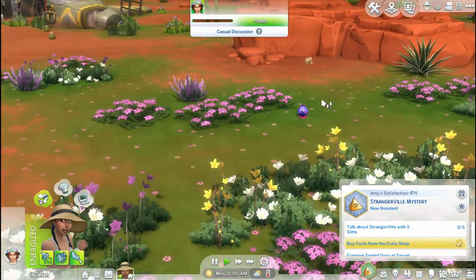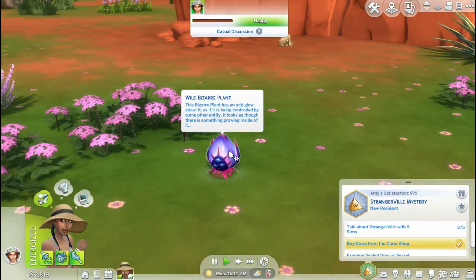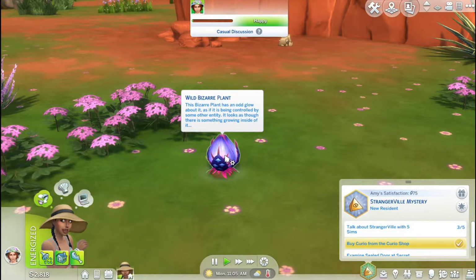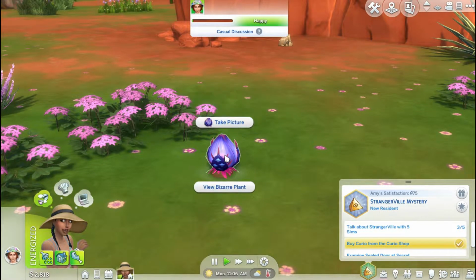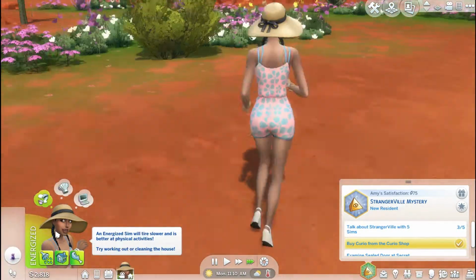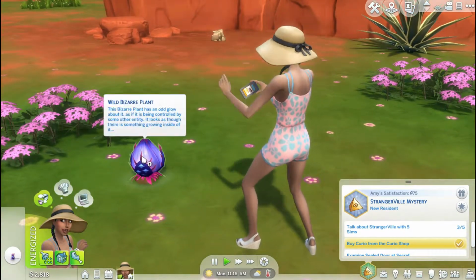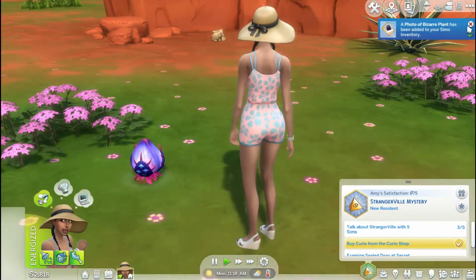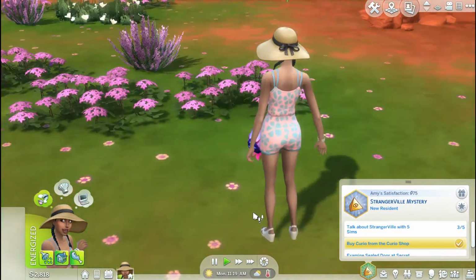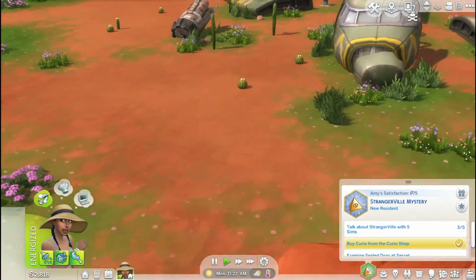What the hell is this? What is this? Wild bizarre plant. This bizarre plant has an eerie glow about it as if it's being controlled by some entity. Looks as though there is something green inside of it. Take a picture of it, because that's very creepy. A photo of the bizarre plant has been added to your inventory. Okay. So we're gathering a lot of evidence, apparently.